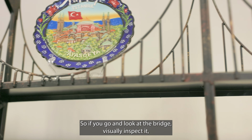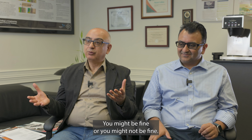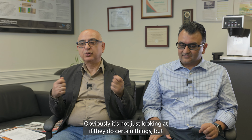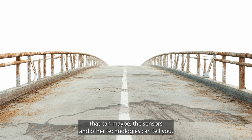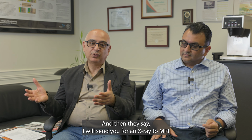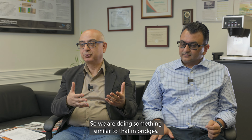So if you go and look at a bridge, visually inspect it, it's almost like a doctor just looking at you. You look fine. You might be fine or you might not be fine. And when you look at the bridge, obviously they do certain things, but human visualization has some limitations. It might look okay, but there might be some hidden problems that maybe the sensors and the other technologies can tell you. It's almost like the doctor looks at you and then they say, okay, I will send you for an X-ray or MRI so that they can better understand. So we are doing something similar to bridges.